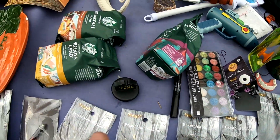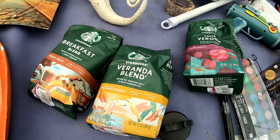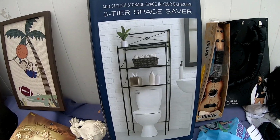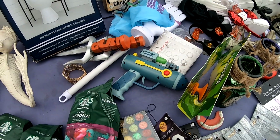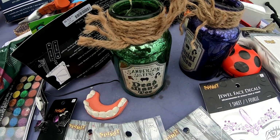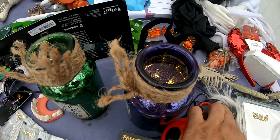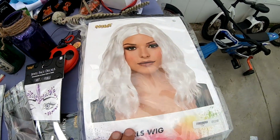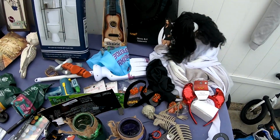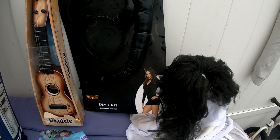We got some makeup. We got coffee. I think I'm gonna drink some coffee tonight. We got this storage or rack, couple of toys. Here we got two light up bottles. We got this wig, you can see that it's there. We got that ukulele. We got the tail.